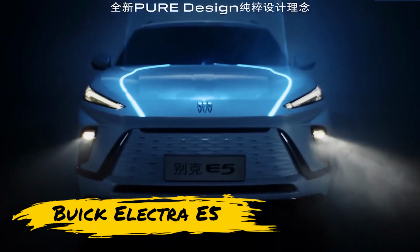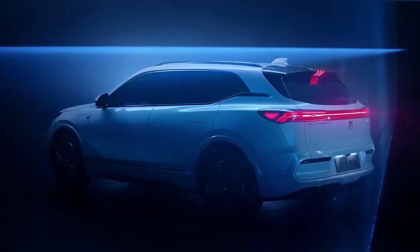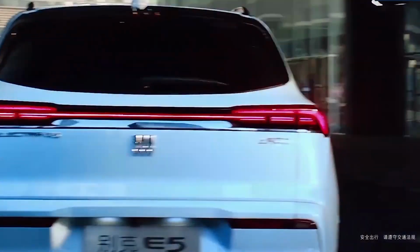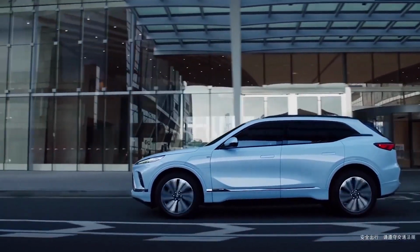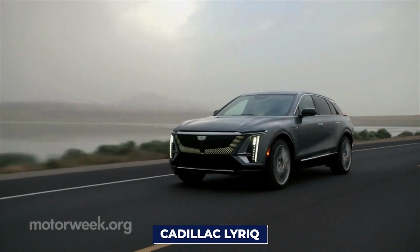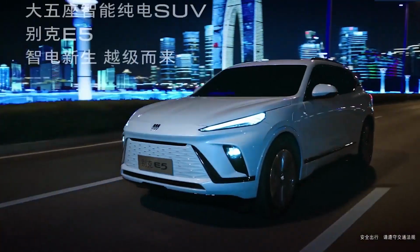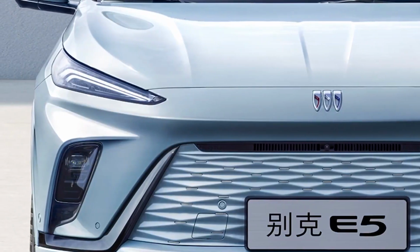Buick Electra E5. Hold on to your hats, folks. Buick's jumping into the electric rodeo with the Electra E5. Now, this isn't just any electric SUV. It's powered by the snazzy Ultium battery platform, courtesy of General Motors. Think of it as the Cadillac Lyriq's budget-friendly cousin. With a horsepower ranging from 350 to 400, this SUV isn't just about the looks.